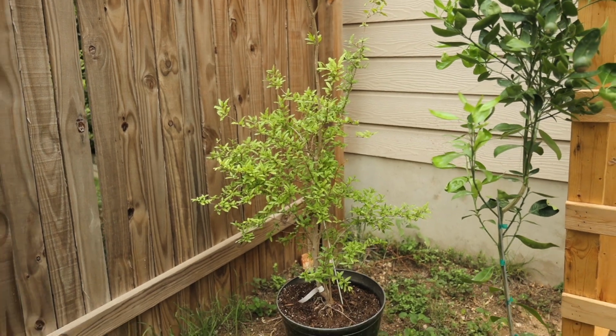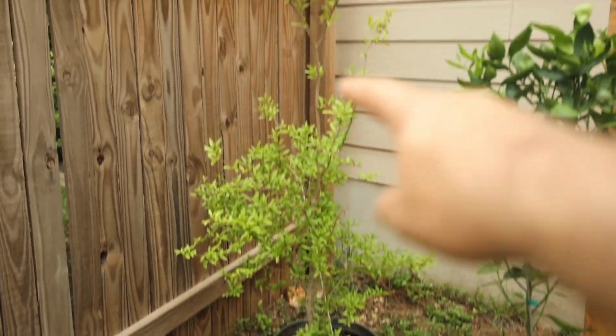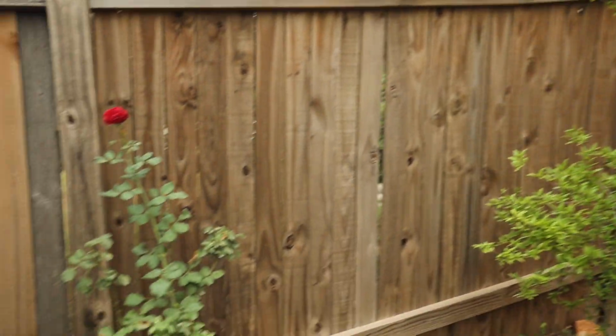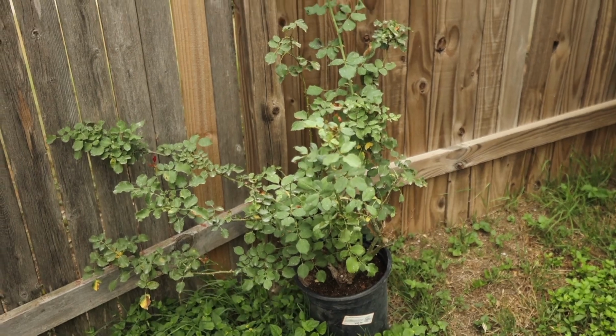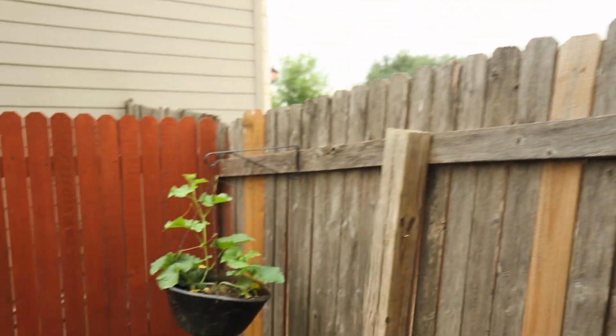It's probably not going to set fruit till next year. This guy was about yay high when I got it, and it's grown that much. So excited to see that one. Don Juan is in here in the kitchen garden. Probably going to go there. Probably not. Let me spin around over here so you can see it from a distance.